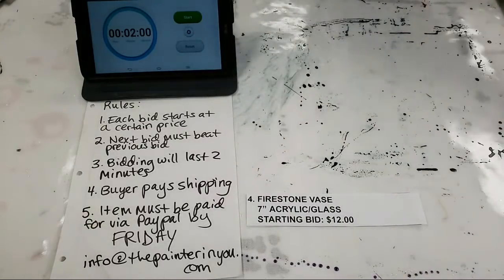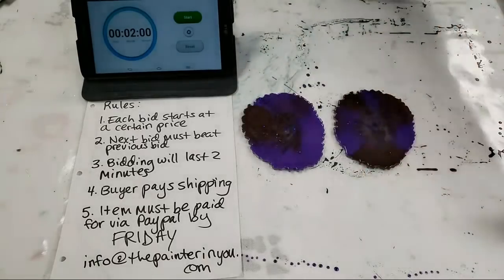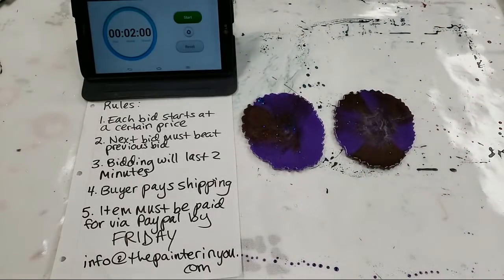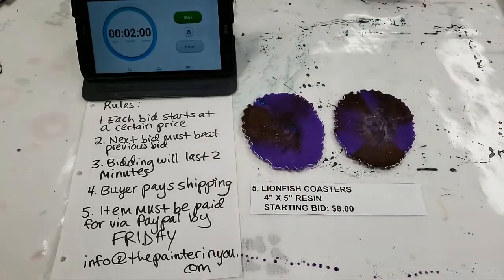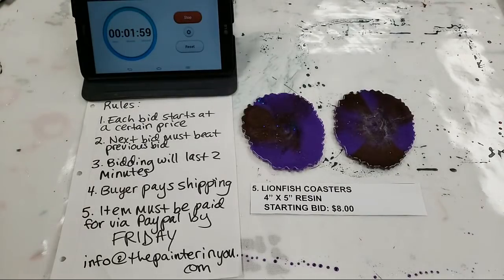Okay, moving right along. Next one, we have some coasters. Judy has seen these ones. Just a set of two coasters. Starting bid's only $8. These ones are purple and bronze with some fun mermaid glitter in there. So I'll start the timer and then I'll come around. And shipping on these will be definitely inexpensive.